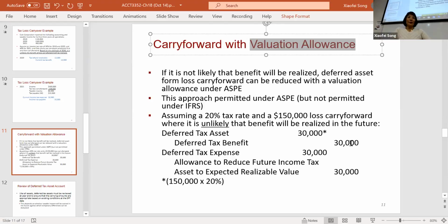Accounting conservatism requires that. So what do you do? You write it down, but you do not remove this account from the balance sheet. Essentially you do, but you create a contra account called the allowance to reduce the future income tax asset to expected realizable value, which is 0 in this case. So you have to reduce deferred tax assets altogether.